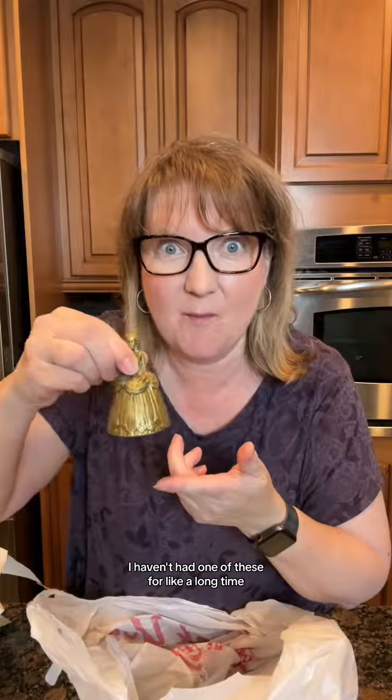Gorgeous hand-painted piece. A butler bell. I haven't had one of these for like a long time. And yet there's crickets in my house. I mean, not literally, there's just no butler.